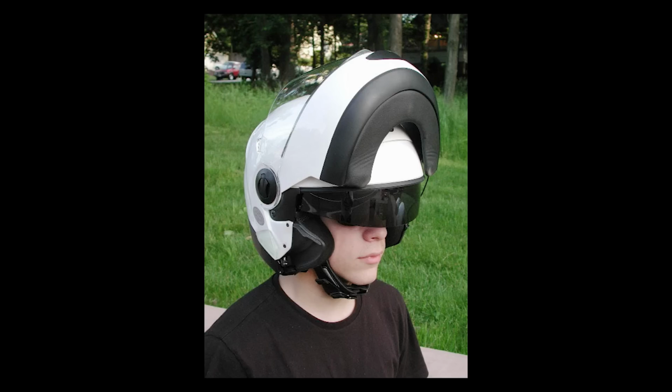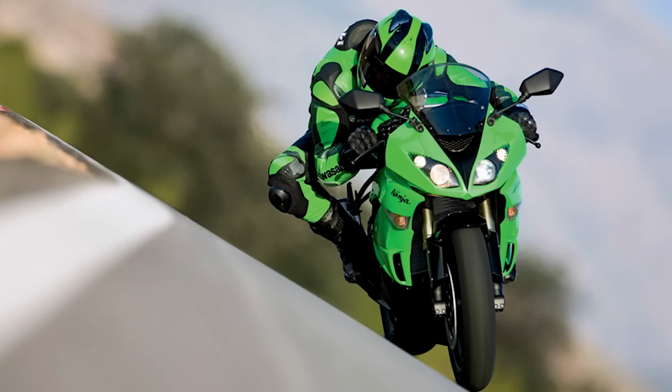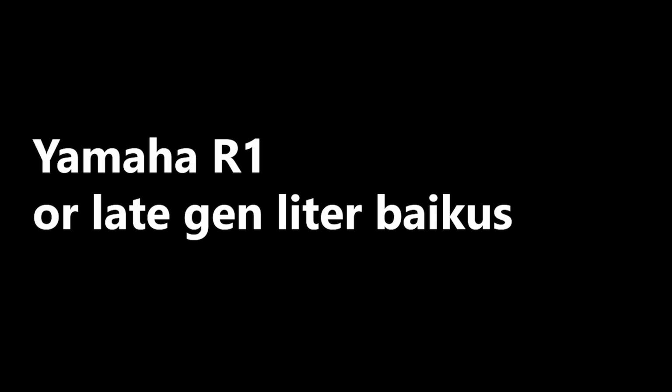You've been riding your so-called beginner bike for a while, and after your buddy let you try out his big kid bike, you decided it was time to cash in on all that big dick energy and get the bike your parents warned you about. There are a few choice options you can get into if you are diagnosed with terminal squidding disease. The Yamaha R1 or any latest gen leader bike, it's the best bang for buck.